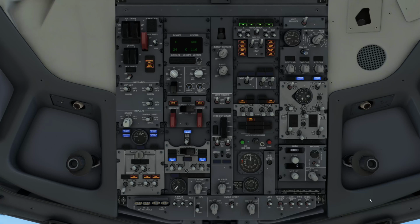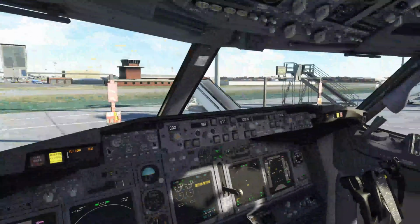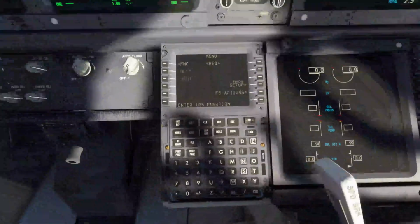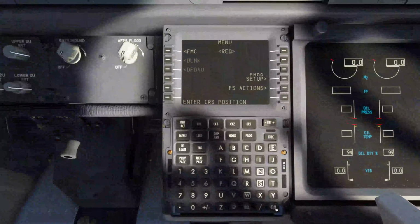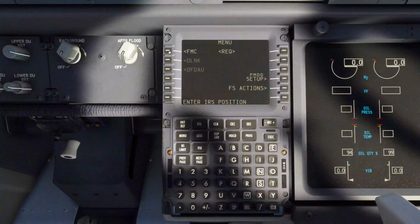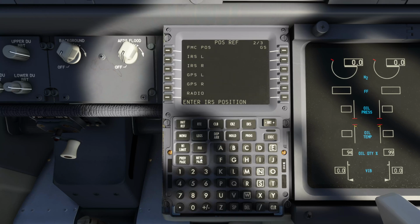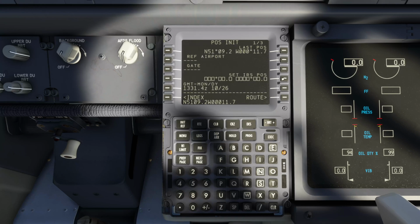So we're going to pop down now to the FMC. Sorry, it's that one there. And we'll start getting everything set up here. Aircraft position now going in. We want the second page. We'll take the right GPS today. And we'll pop back over, enter it in. Aircraft now knows where it is.